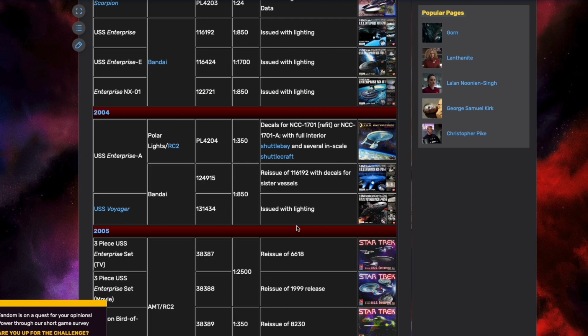So, Polar Lights comes in, they start making new kits, but they don't have the license for the old kits, clearly. So, in 2005, after AMT had merged with Racing Champions, or RC2, then they started getting into reissuing old kits. And initially they started with the 2500 series.